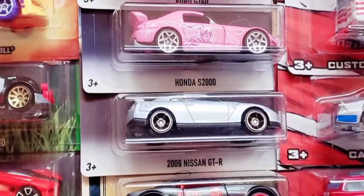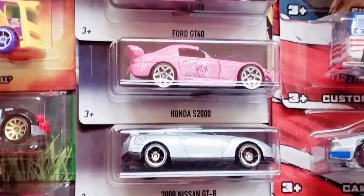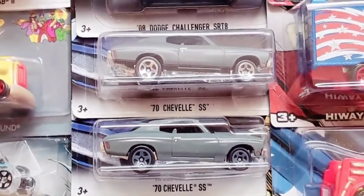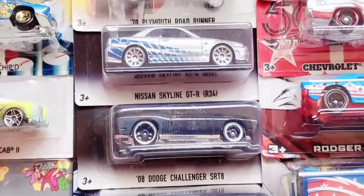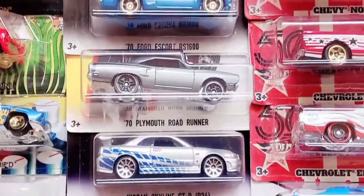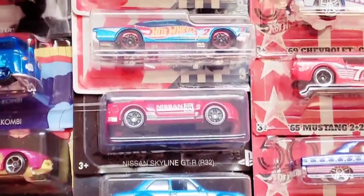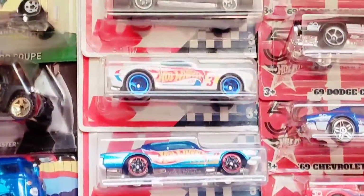And starting with this Nissan, this is a wave of cars from Fast and Furious. The Honda, Ford, the Chevelles, the Challenger, Skyline, the Plymouth Roadrunner, the Ford Escort. Yeah, it seems like Hot Wheels never stops producing Fast and Furious cars. Just tons of those out there.